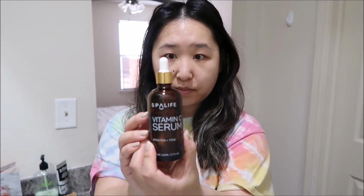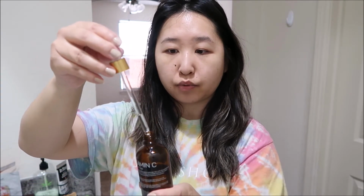As it dries, fan it. And then vitamin C. I love this. It makes my skin bright, and it really, really evens out my skin tone. I know you hear that a lot, but that is what vitamin C does. I especially get discoloration right here. So rub it in. Extra, put it on your neck.